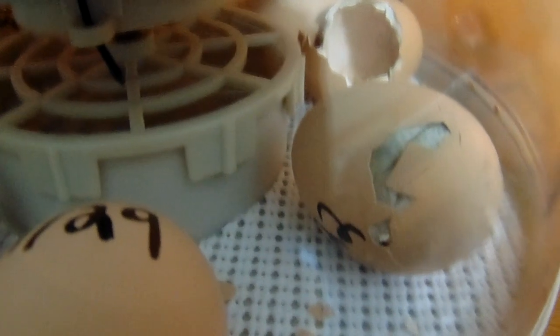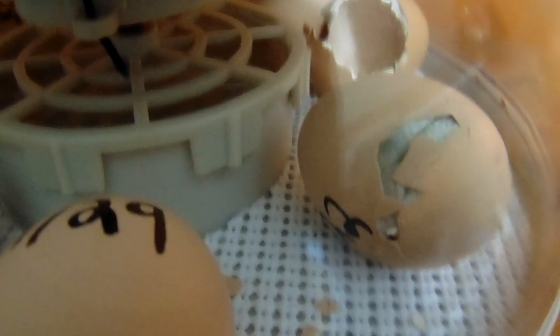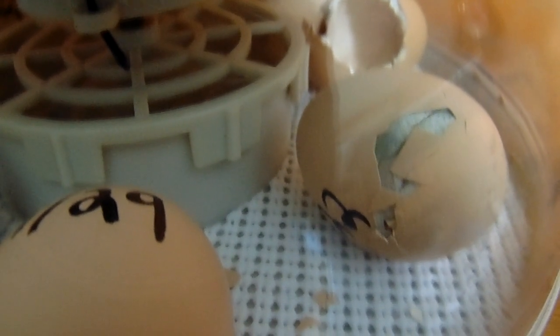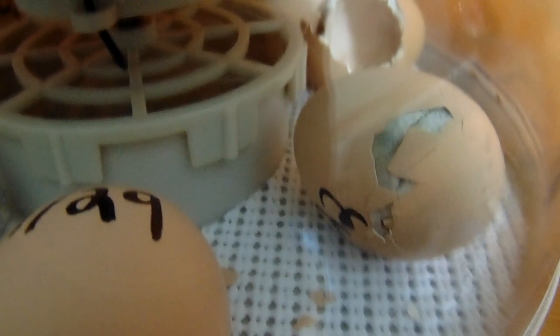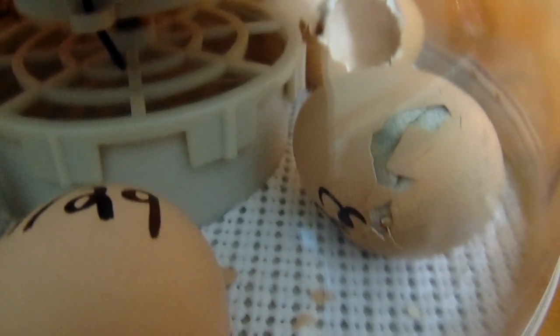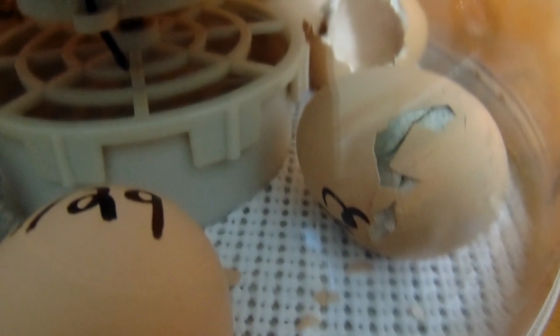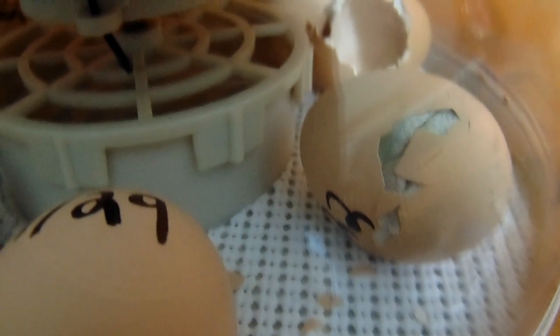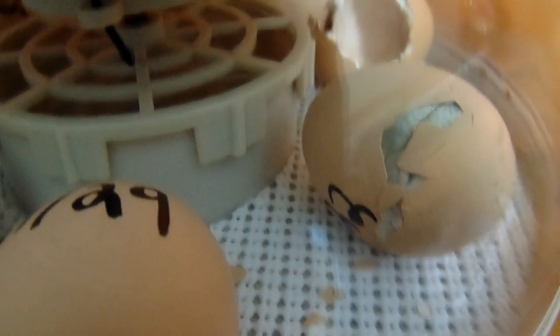Now we had some old incubators and stuff, and they didn't do so good at hatching. These really do. He's making that little hole there meet with the other one. Look at that, you can see. See that hole right there? He's making it meet with the other one, so it'll be a bigger crack for him to bust through. Which is really cool.